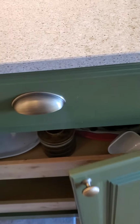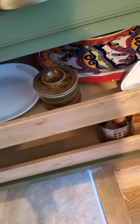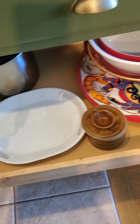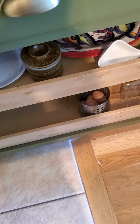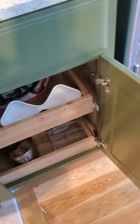Now, the great thing is I love the pull-outs. And I'm getting ready to fill this butter barrel. I need to bring that out. But I love how big it is. I love that I can hold some random things. And I got a whole drawer down there that's empty containers and stuff like that.